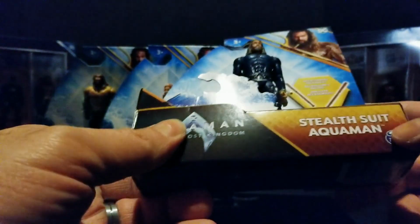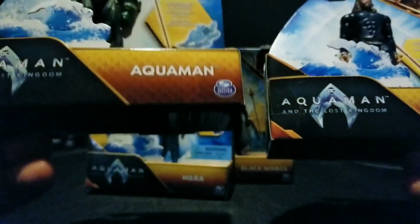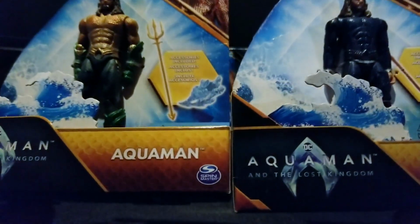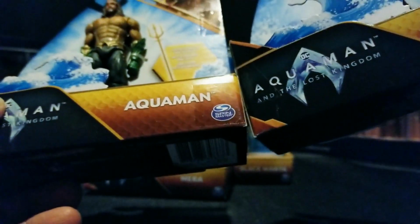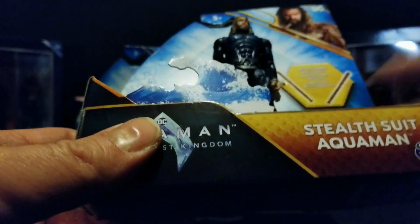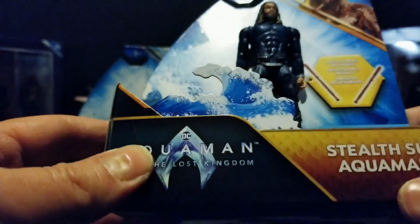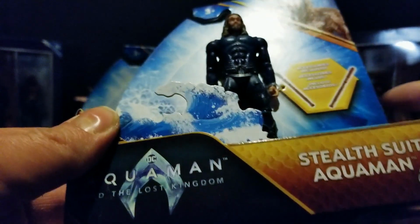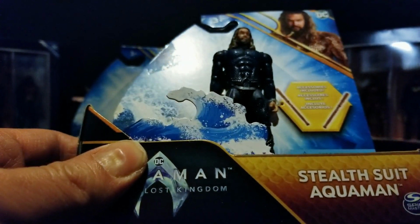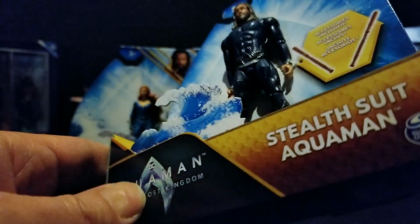Then we have the stealth suit Aquaman, which you might assume is just a repaint of the regular Aquaman, but it's actually not. As you can see, the torso is actually molded differently. So are the arms and the legs. Everything is molded differently so that you aren't just buying a repaint of the standard Aquaman figure, and it's got some different features and things like that. So that's cool. I mean, how many times have we seen companies go the sort of cheaper route and just repaint a figure, which is fine in some cases, but it's nice to have a little bit more effort put in to differentiate the two from each other. I think that's pretty cool.